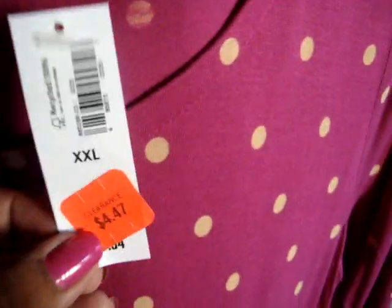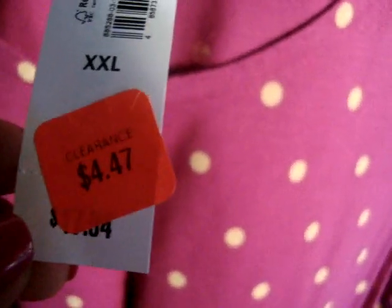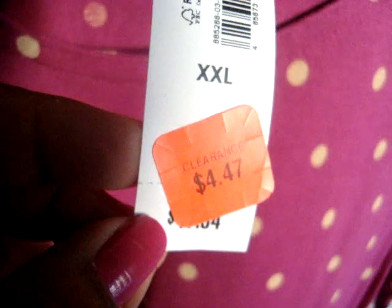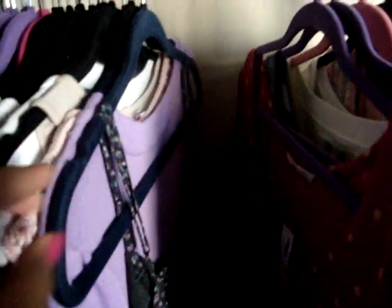And then my boyfriend got me this one because he said that I would look like a strawberry. It's this pink and polka dot shirt and 3/4 sleeve as well. And it was $4.47. Original price was $17.54. I would not pay $17 for this shirt. But it was $4.47. And it's cute. It's very lightweight, so it's not really hot. And then here's the shirt I showed you guys in my last haul.